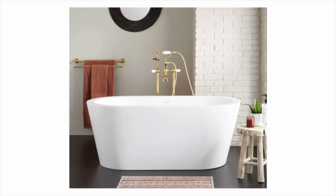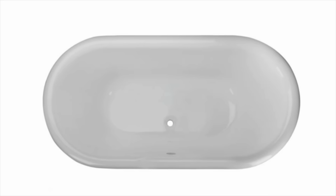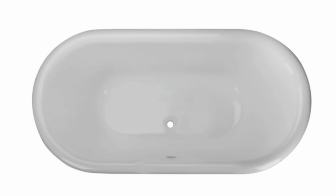First of all, freestanding tubs tend to have a shallower wall angle that will taper down to the bottom of the tub more gradually. But what that does to the bottom of the tub, where your body actually lays, is it makes that area a whole lot smaller. So it's less comfortable if the tub is smaller, like a 60-inch freestanding tub is. All right, but that's not the only difference.